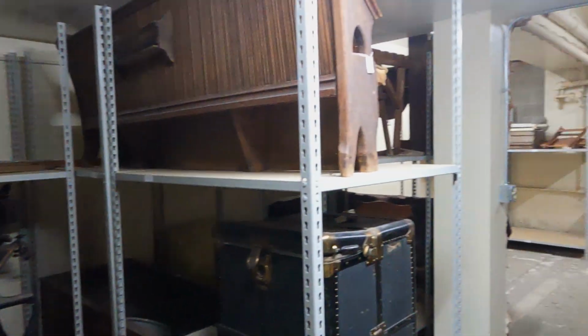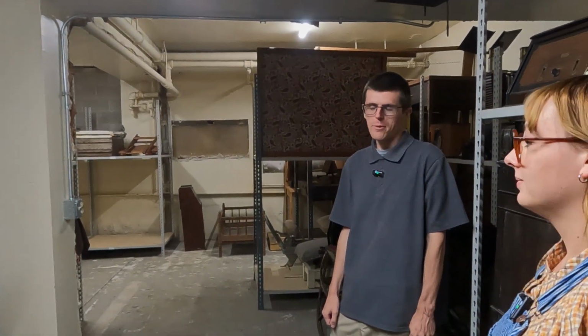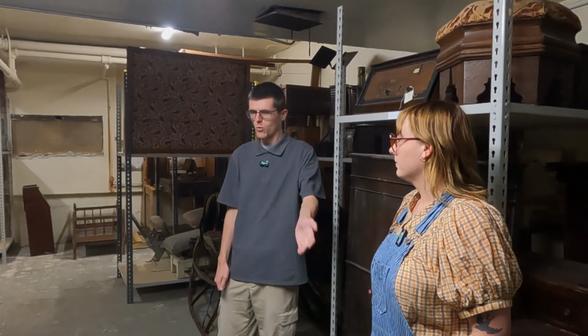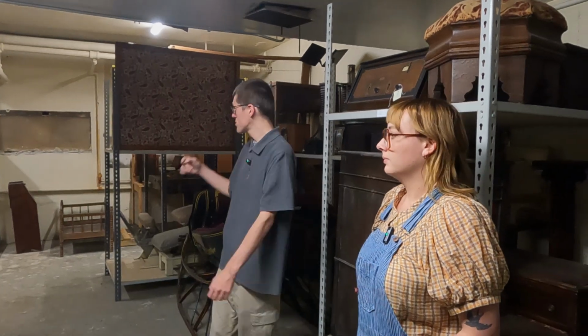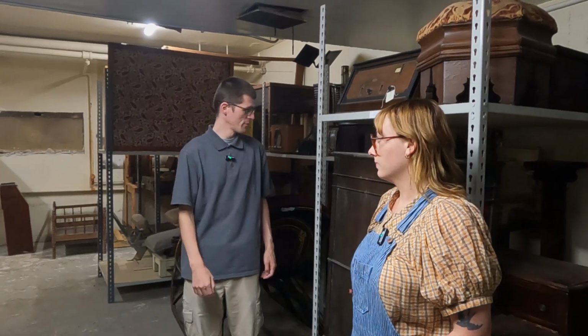Scott, do you want to explain your origin story here at the museum? Sure. I was hired in January of 2022 to clean the basement. It was packed full of stuff. You couldn't walk into this room. Things were piled up right to the door. And I built all these shelves, and I put all these things on these shelves and gave them numbers and put them in the computer system and all those things. And so I'm quite familiar with all of this.